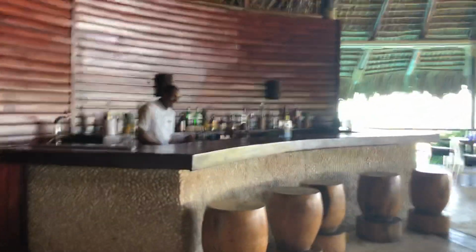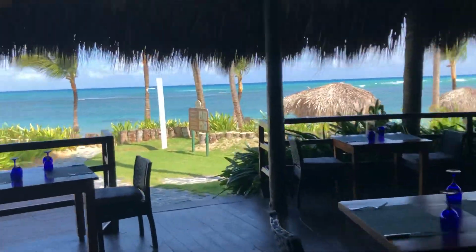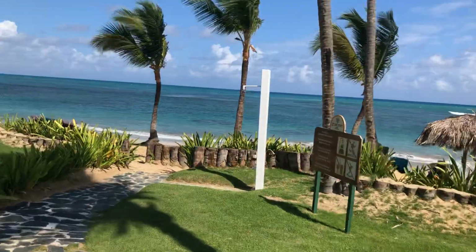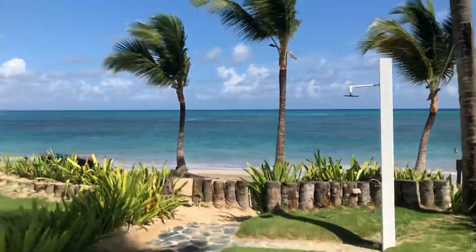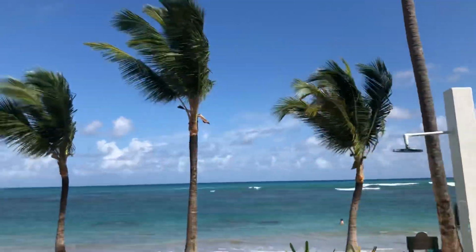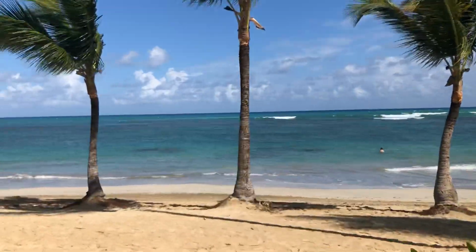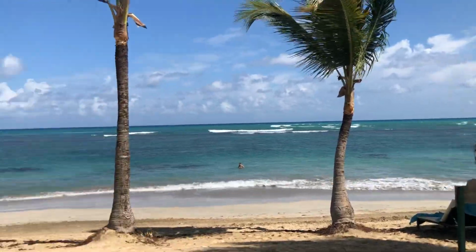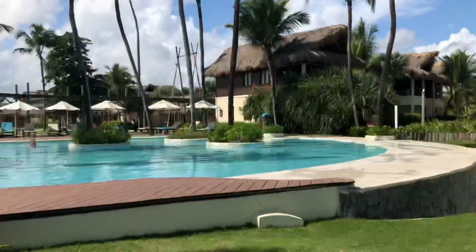Here's Indigo Restaurant. This is a lunch place, open from 12 to 5. They also do groups here. Hola. How you doing? It's a nice beach side restaurant. Speaking of the beach, what's better than this, guys? Unbelievable. It's absolutely beautiful. Infinity pool.